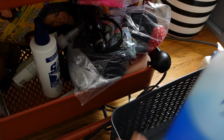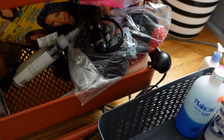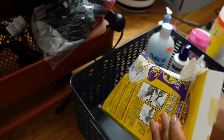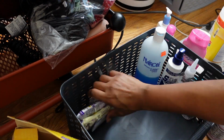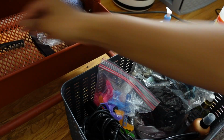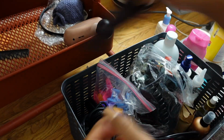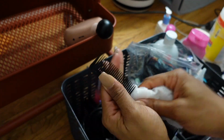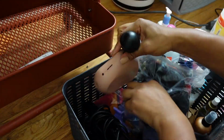And this bottom tier I had used as like my hair products and tools, just a few of them. But I'm gonna clear that out and push this basket under the bed instead because I hardly reach for these things as much anymore as my hair is like short. So it could easily go under the bed and I'll just pull it out as needed. That's my massager.